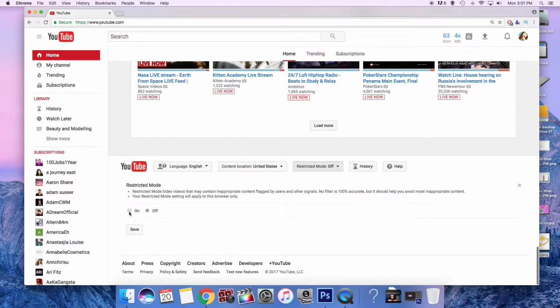When you turn on restricted mode, what happens is that restricted mode hides videos that may contain inappropriate content flagged by users and other signals. No filter is 100% accurate, but it should help you avoid the most inappropriate content. And your restricted mode setting will apply to this browser only.